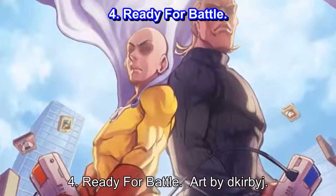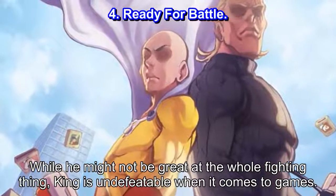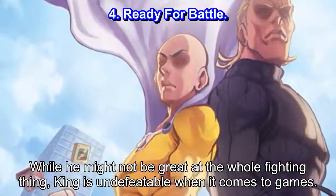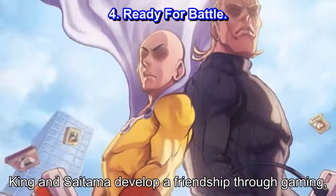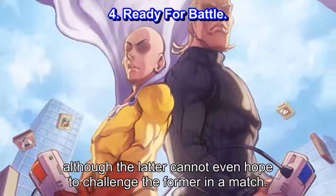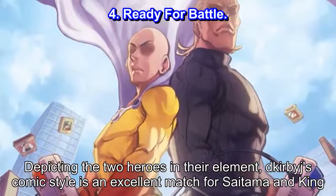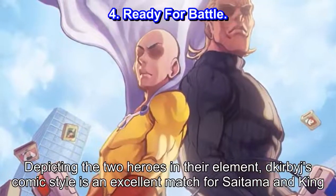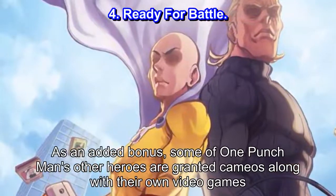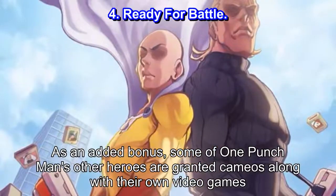4. Ready for Battle. Art by Kirbeach. While he might not be great at the whole fighting thing, King is undefeatable when it comes to games. King and Saitama develop a friendship through gaming, although the latter cannot even hope to challenge the former in a match. Depicting the two heroes in their element, Kirbeach's comic style is an excellent match for Saitama and King. As an added bonus, some of One Punch Man's other heroes are granted cameos along with their own video games.